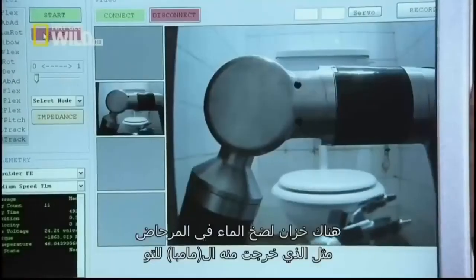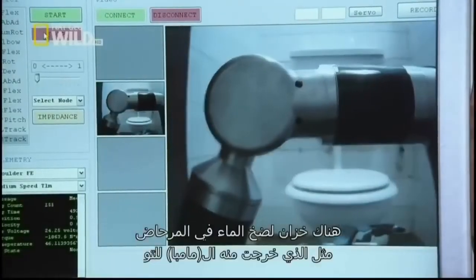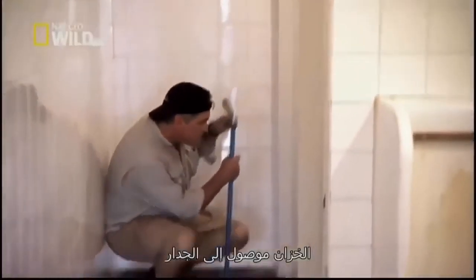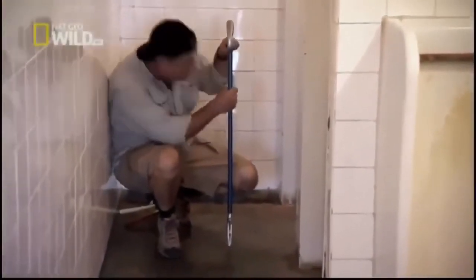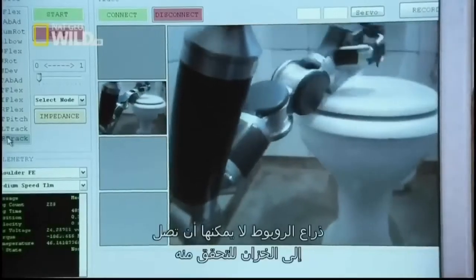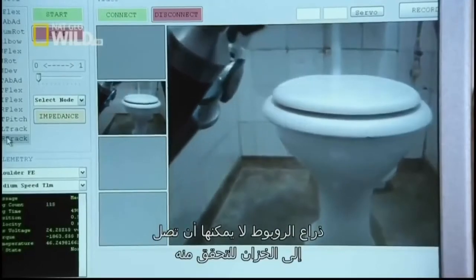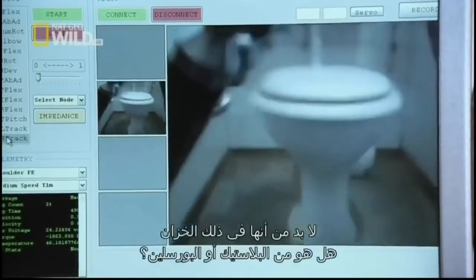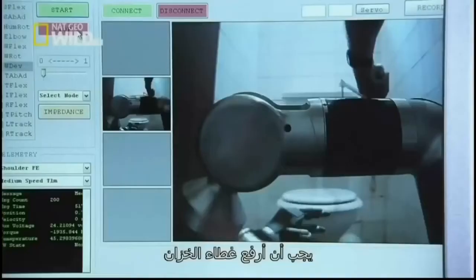There's a cistern in the stall like the one the mamba just came from. The cistern is flush up against the wall. Unless it went into the tank. The robot arm can't reach the cistern to check. It's gotta be in that tank. Yeah. Is that plastic or porcelain? Plastic. I'm gonna pull the tank off.